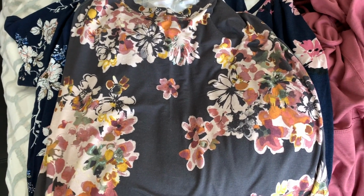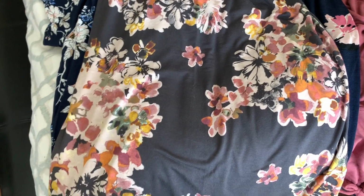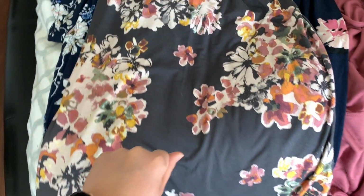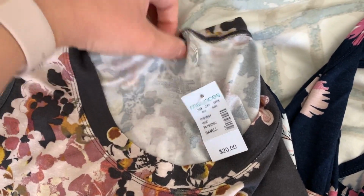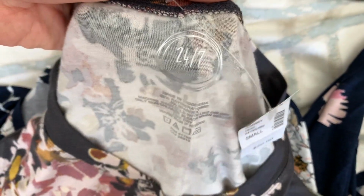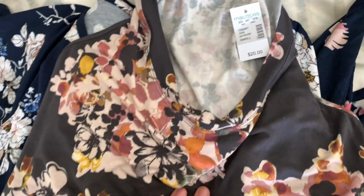First thing I have is this lovely floral top. Pinks, purples, yellows on this stone gray backdrop. It is in a size small, $20. It is part of the 24/7 line from Maurices, so it's that very soft material. Let's go ahead and try this on.